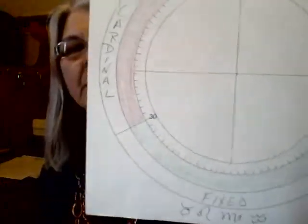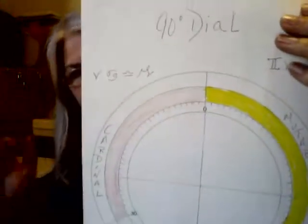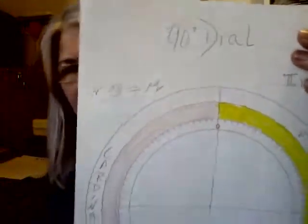With that said, all the fixed signs would then be at the very bottom of the chart, and coming up the hill, so to speak, on the right side would be your mutable signs. Just to reiterate what that means, the mutable signs are the signs such as Gemini, Sagittarius, Pisces, and Virgo.